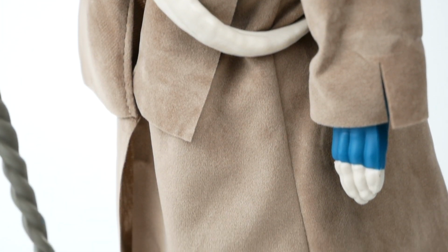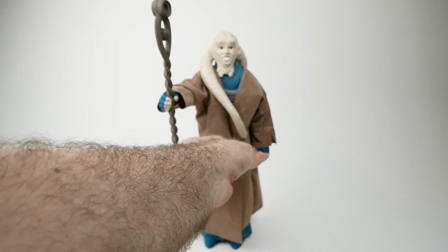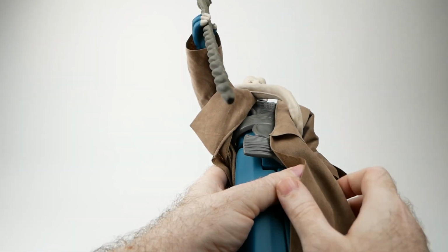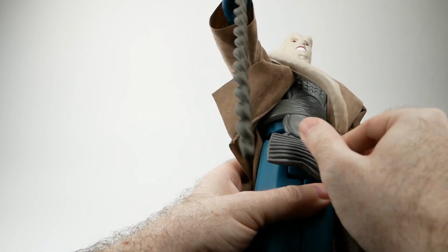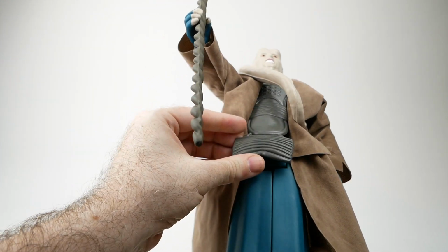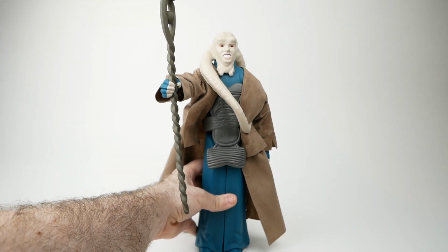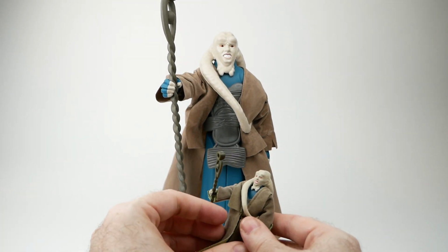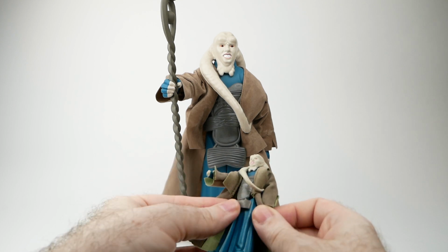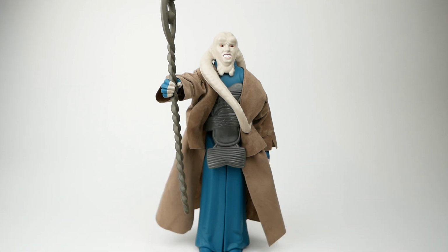The other thing, of course, with Bib is that in addition to this soft goods cloak, he's got a, I don't know what you'd even call this, but it looks like a piece of armor attached to his chest here. What they've done is made that out of a rubbery material, which I believe is what the vintage figure also has. There we are, he's dropped his staff. But yeah, this is also basically rubber. So that seems accurate enough to me.